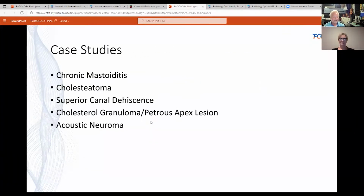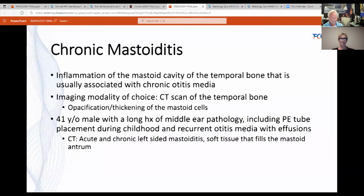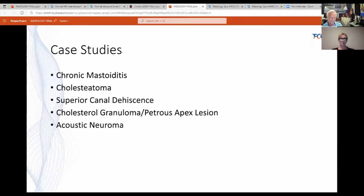Next slide. So now we're going to try to go through some case studies, and I've probably gone too slow, but I wanted to definitely point out the structures and make sure that at least there was a little appreciation for what's going on. So we're going to show a variety of case presentations fairly quickly.